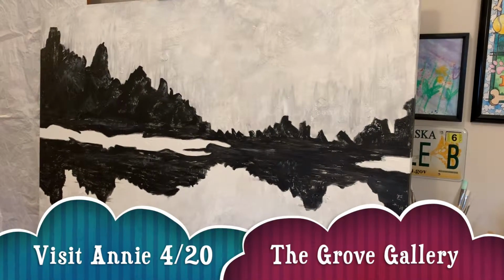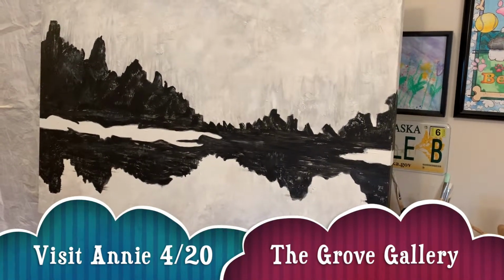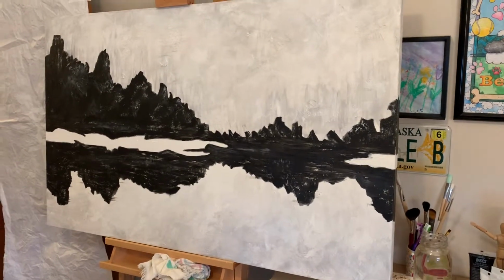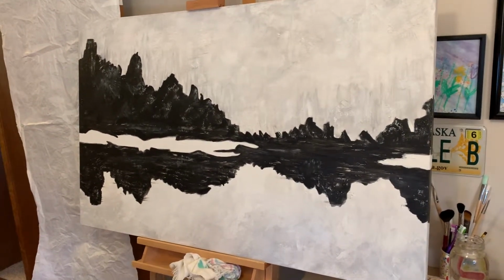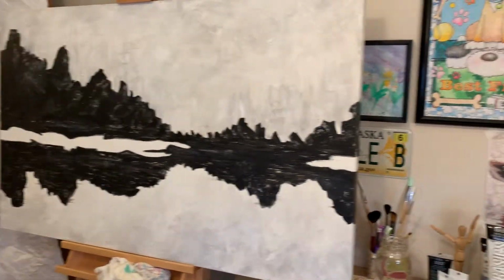I'm packing up, getting ready to go to the Grove Gallery in Nebraska City tomorrow. But I wanted to show you I'm working on a commission. This is an abstract landscape. It's about half done. I'm doing it for my daughter.